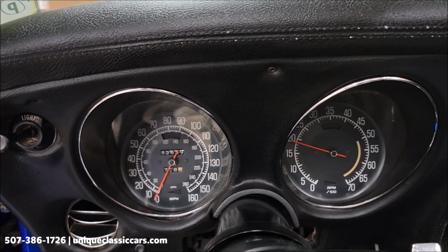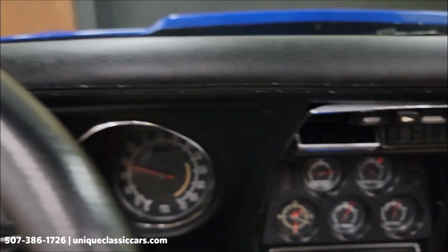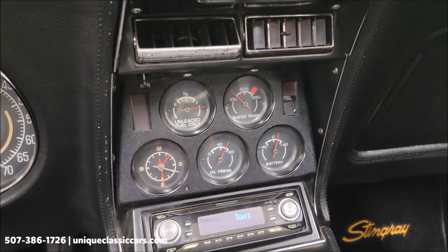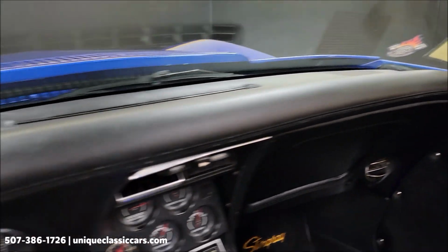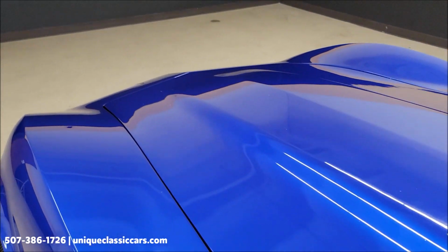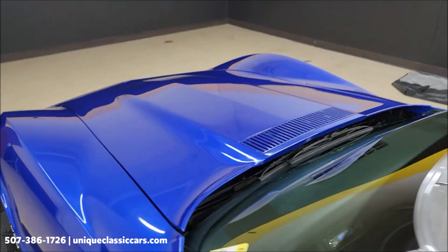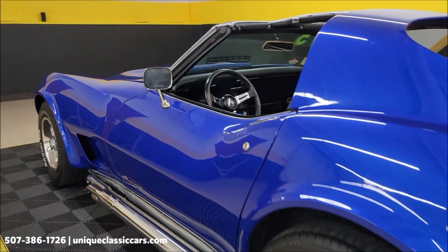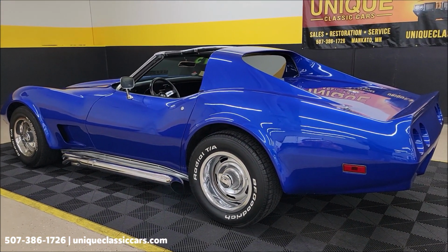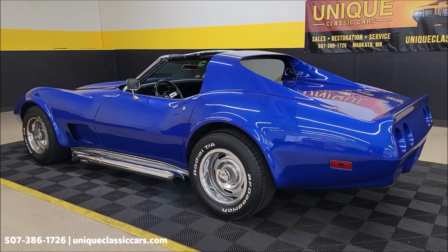Alright, so there you can see tach. It's reading a little bit high, I would have to say, with this idle. There you can see stereo system did power up. Gauge cluster, dash. Headlight doors. So of course those side pipes are baffled on the inner part of that, so it's not just a straight pipe and crazy exhaust sound, just a nice little rumble.